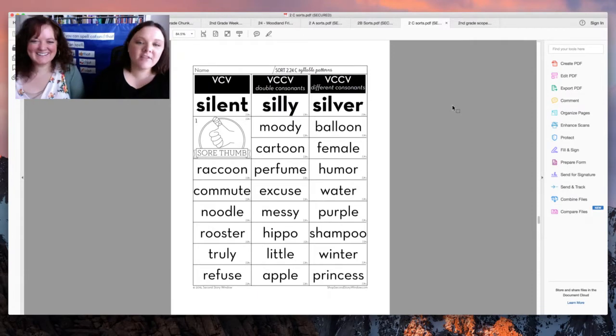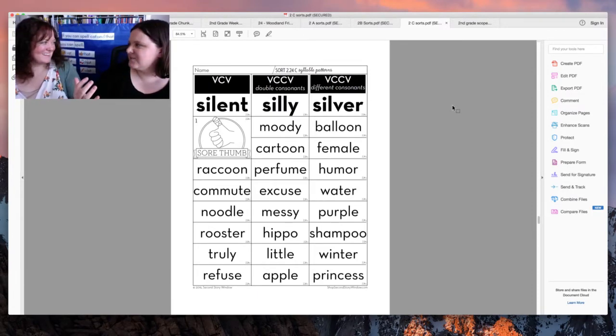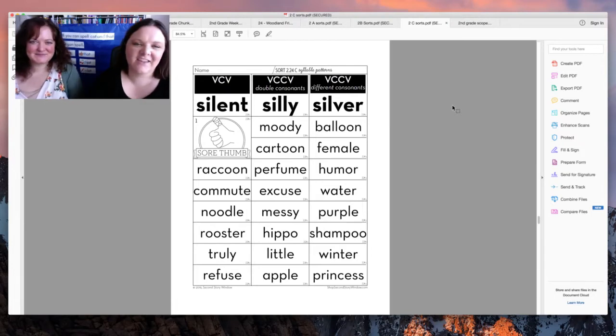Yes. And then the above level kids, they're starting to get into more of that syllables and affixes kind of thing. So theirs doesn't necessarily tie in as much, though we did try to get some of those words like raccoon and moody and shampoo into the lesson to tie it in a little for them too. But they're not working on the spelling pattern so much as the syllable pattern. Right. But we tried to work in those words with the same chunk.